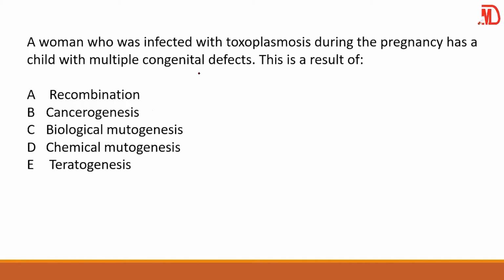So another phenotype, because a woman was infected with toxoplasmosis, just like the woman infected with rubella during pregnancy, and has a child with multiple congenital defects. So this is the phenotype. But the question is not about phenotype or genotype. The question now is, this is a result of what?